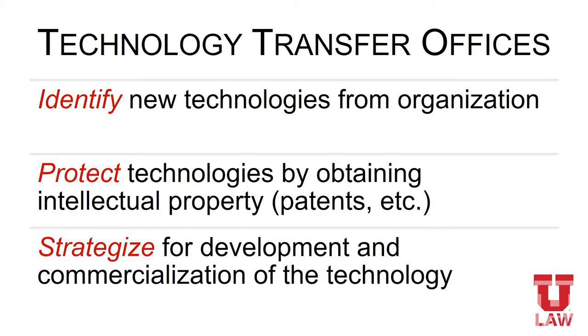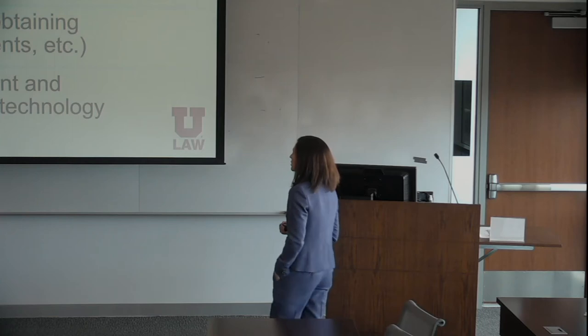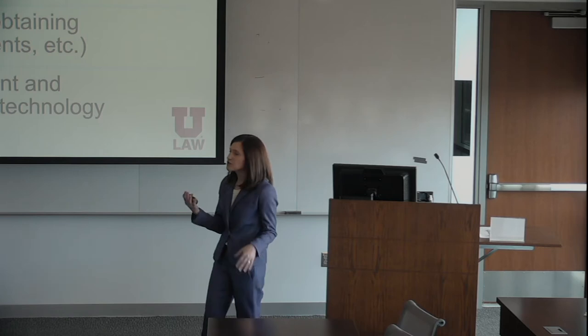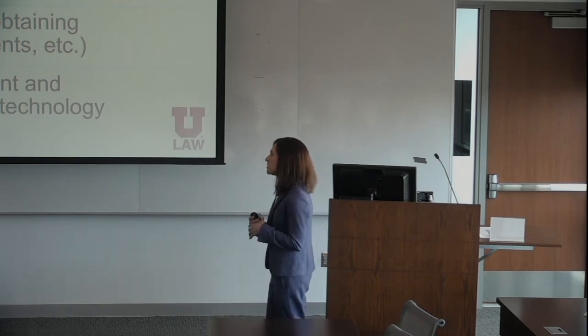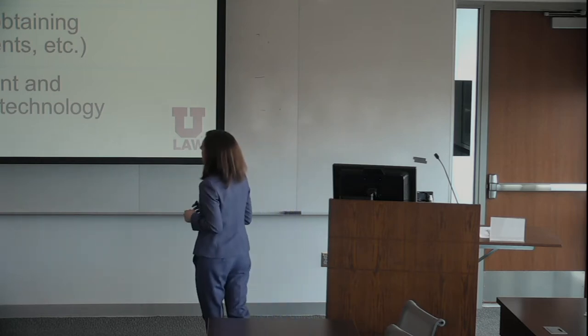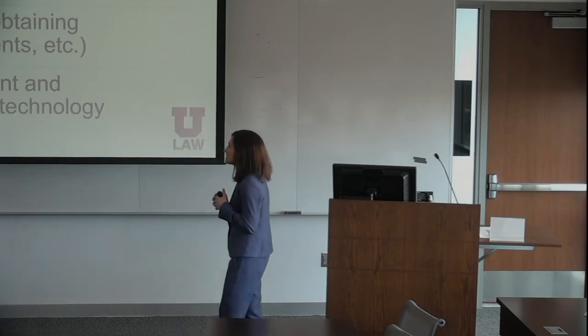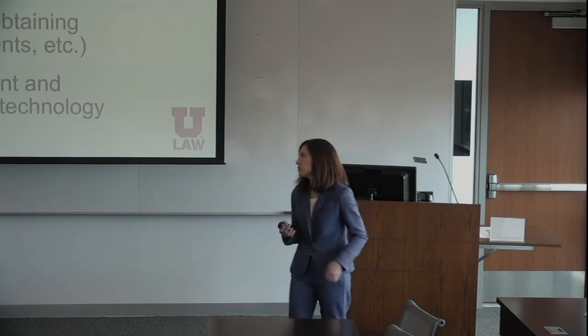So when we have technology transfer, we typically have an organization that does the technology transfer service for an institution, whether it be a university or a federal laboratory, or even a corporation, that identifies new technologies within the organization, protects those technologies by obtaining protection through the patent system, if we're talking about inventions, or copyrights or trademarks, if we're talking about other types of intellectual property. Our technology transfer office here at the university does handle copyrighting and trademarking in addition to patent protection.